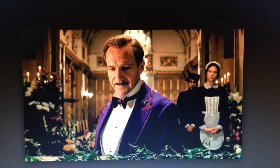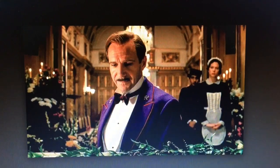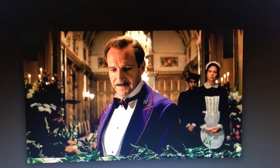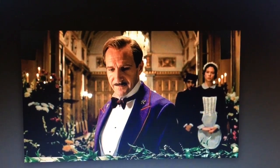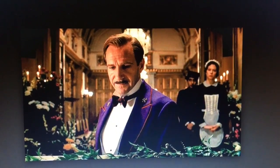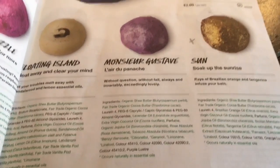And the name of this Lush bath oil is Monsieur Gustave, and this is a character in the movie The Grand Budapest Hotel, and the character is a hotel concierge who sleeps with many older women, and he wears purple throughout the movie. So yeah, and let's see what the Lush Oxford Street catalog has to say.